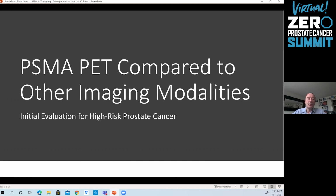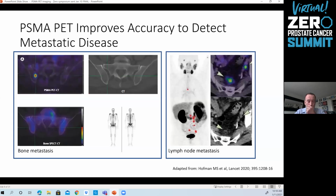So I'm going to first start with the scenario where, again, it's a patient with a new diagnosis of prostate cancer, and the prostate cancer is intermediate to high risk. How does PSMA PET fit in with other imaging modalities and the evaluation of the patient in general? So I want to show you first an image of what difference a PSMA PET-CT can make.